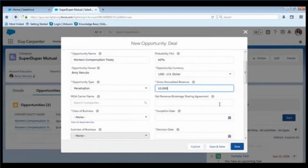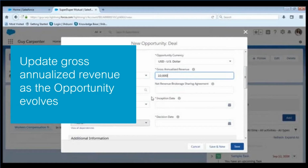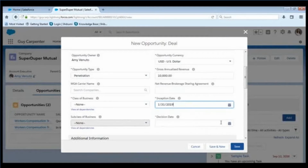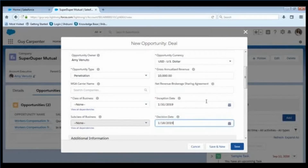You can enter it in your local currency, and the system will automatically convert it to US dollars using the current conversion rates. Once you have definite numbers, especially before entering the bound stage, be sure to go back and update the revenue amount. Inception date is the date you expect the contract to begin. The decision date is the date the client is expected to confirm whether we have won the business and should be the same as the inception date or prior.